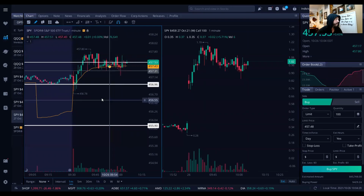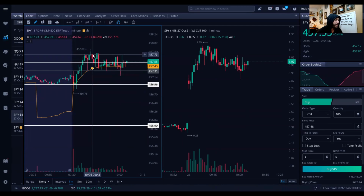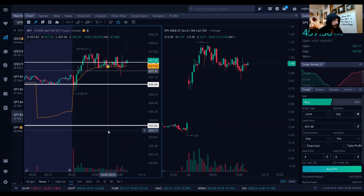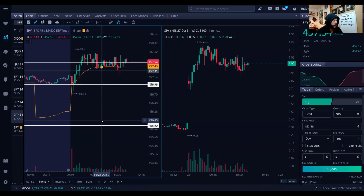So I kind of wanted more of a pullback. I thought we would get more of a pullback because we were gapping up so much. We got some buying right out of the gate, and that's where it got me. I ended up chasing it a little bit into a market that was already gapping up a little bit too much. So this right here is just something that shouldn't even be traded. Look for other opportunities. If you can get anything out of this video, you don't always have to trade.